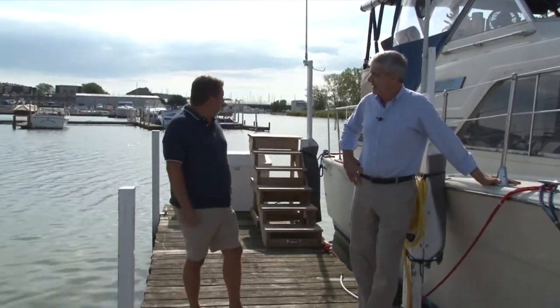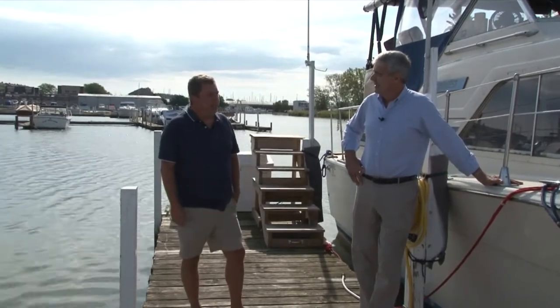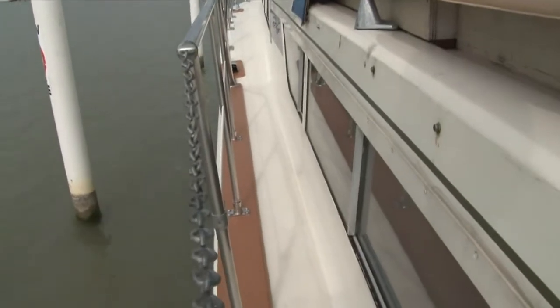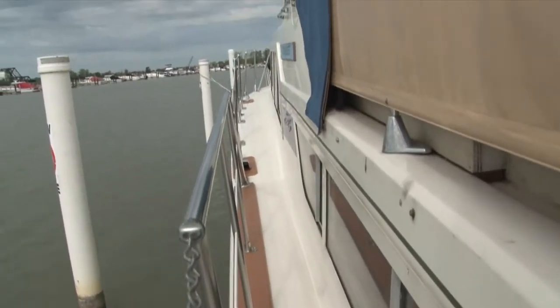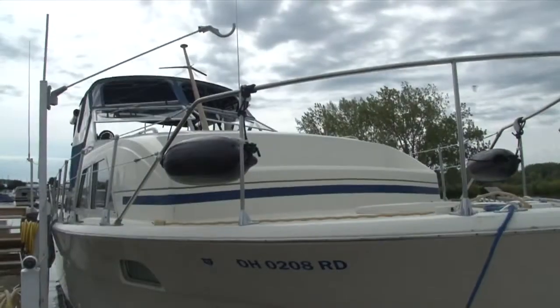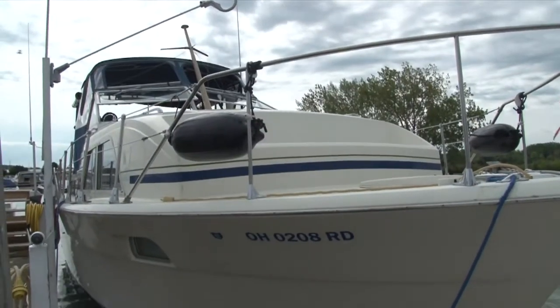Yeah, she was a derelict for about 10 years, and I saw her, and I guess I felt like I needed a project, but she's come back, and she's a great running boat. We have a lot of fun with her. Now, how long have you had it in the water since you got her all done? About 8 years, 9 years now. 8 years. Wow.